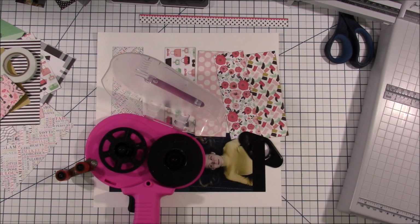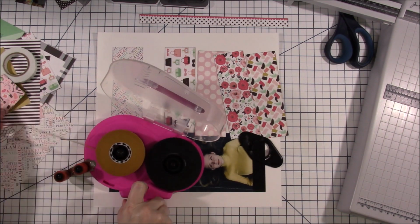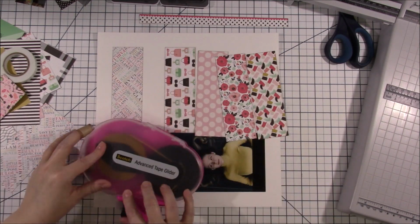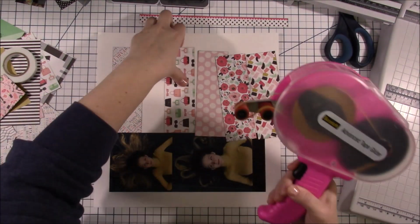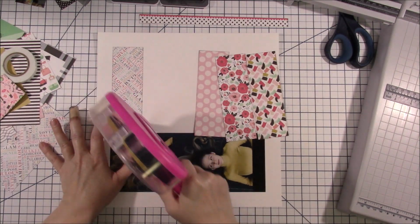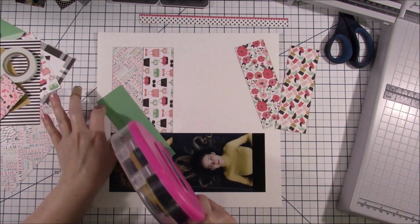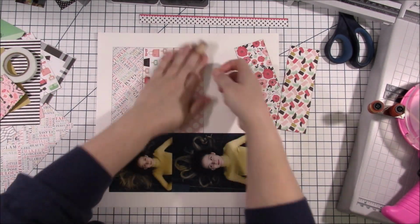So if you have something like that or a part of a photo that you need to have covered up, take a look at what you have in your stash and things you could cover it up with. I am altering the sketch just a tiny hair by doing that, but not so much that anybody would ever even notice. So I'm just going to quickly glue down all these strips.